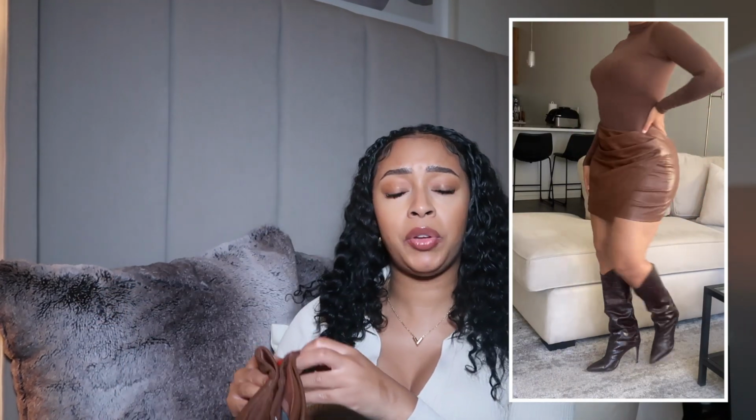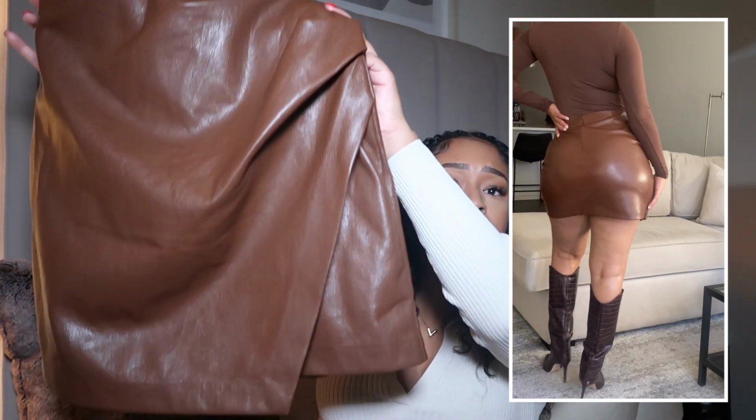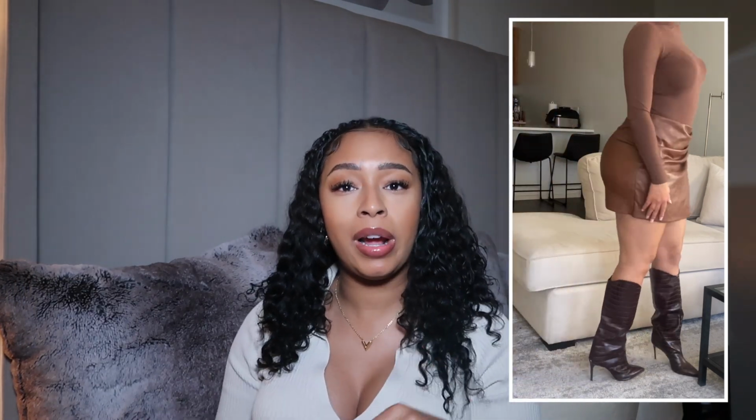And also I love how it has this wrap effect. One side hits a different point of the leg than the other side. One is higher, one is lower. I love that wrap effect. It makes it look really high fashion. This is vegan leather, so not real leather for all my vegan friendly girlies.